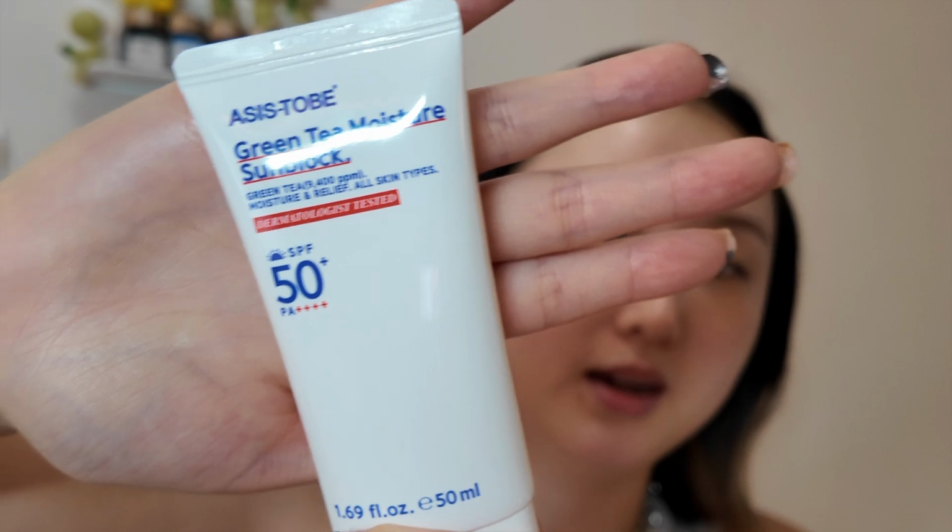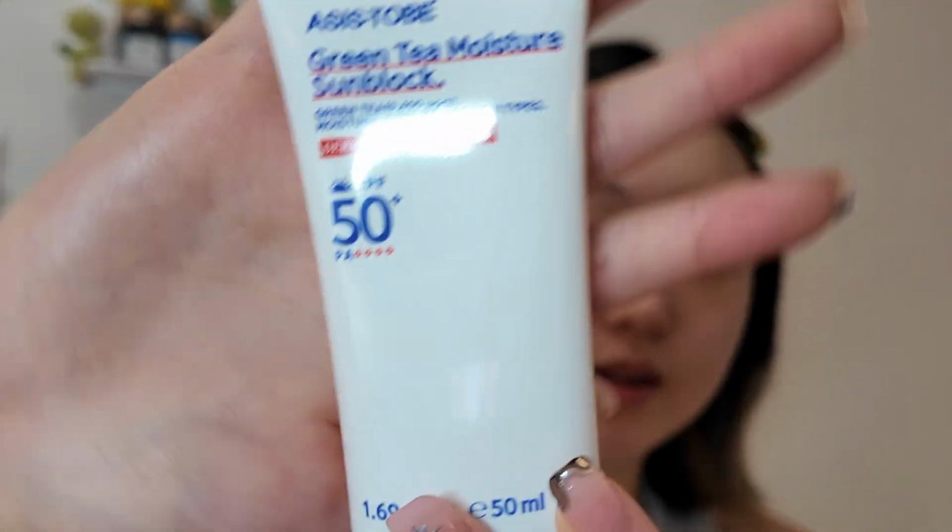I use the Green Tea Moisture Assistobe sunblock, and this is like my holy grail. This sunscreen is perfect for my combination skin. So I have a really oily T-zone and super dry cheeks, but this sunscreen smells so good for some reason. It's not a fruity or delicious smell, but it doesn't smell like the sunscreen you'd get at a drugstore, and it's super moisturizing.